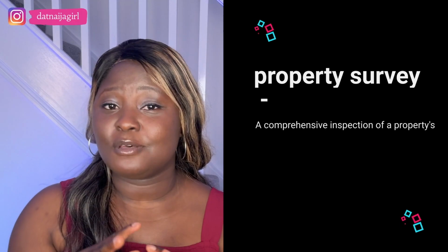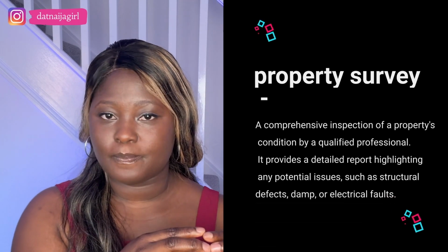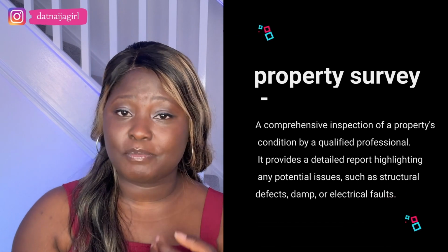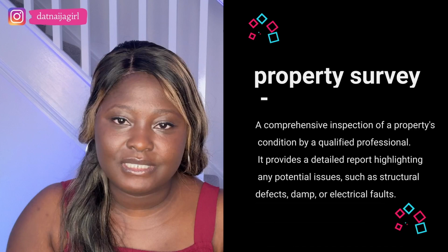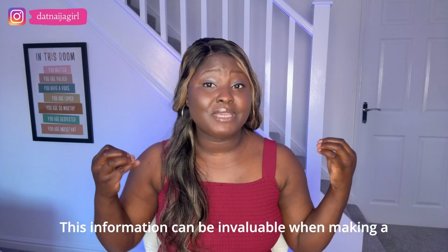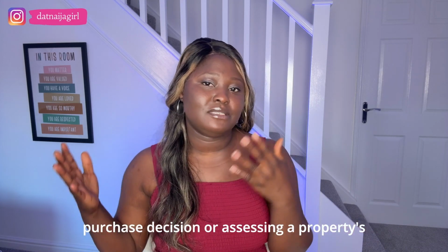Now, a property survey is a comprehensive inspection of a property's condition by a qualified professional. It provides a detailed report highlighting any potential issues such as structural defects, damp, or electrical faults. This information can be invaluable when making a purchase decision or assessing a property's value.